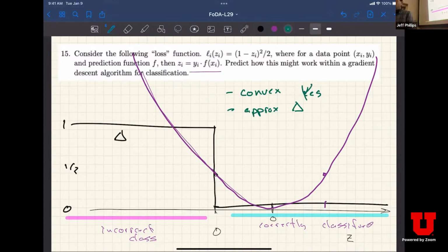Kind of. It does okay over here. This part is okay, but not okay over here. Something correctly classified and well classified, a value of z equals 3, is going to be given a penalty. It wants things to have a 0 when they're correctly classified by a value of 1. They want things to have a z value around here. Yeah, this is the value 1 here. And so it wants things to have correctly classified at 1, but it doesn't want a larger, better classification. So this part is not okay. It doesn't approximate a delta very well for the well-classified points.